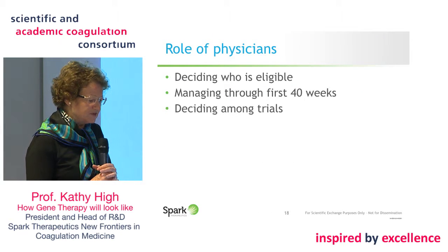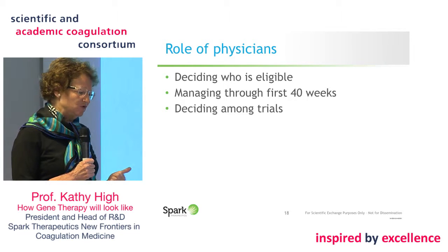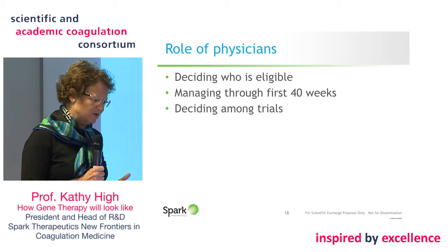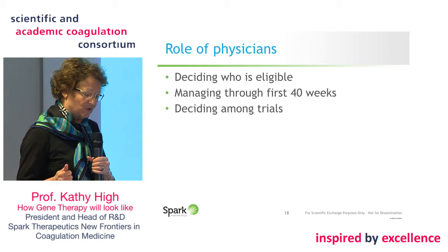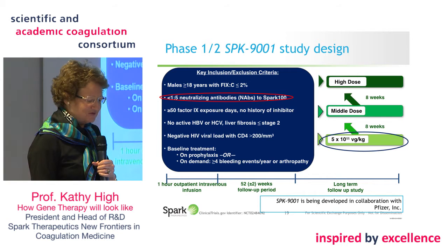So what is the role of the hematologist here? Well, it's looking at who will be eligible, managing patients through the first 40 weeks or so, and then eventually deciding among trials, or we hope eventually deciding among products. So I'll just comment about a couple of other things here.